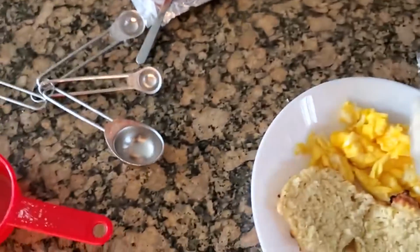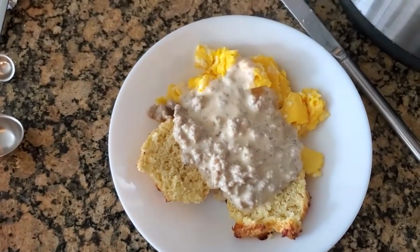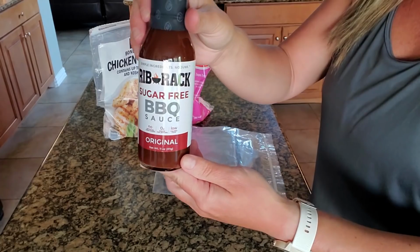So I'm gonna mainly put it on the biscuit, but I definitely don't mind if the eggs get in it too. It tastes so freaking good. I can't even explain how good this tastes. You need to make it. So there's the finished product. That was my brunch. Decently high fat and good to go.